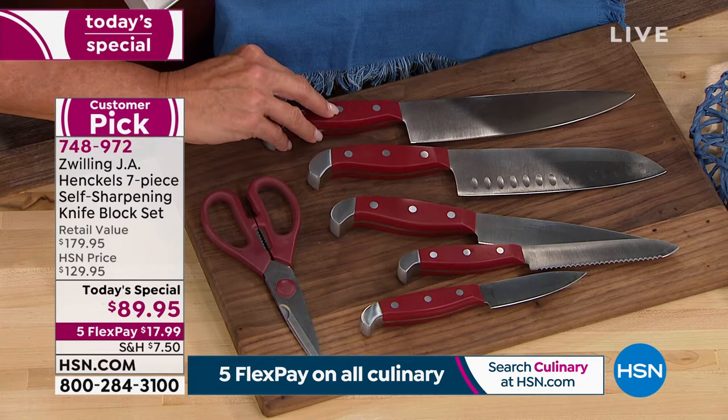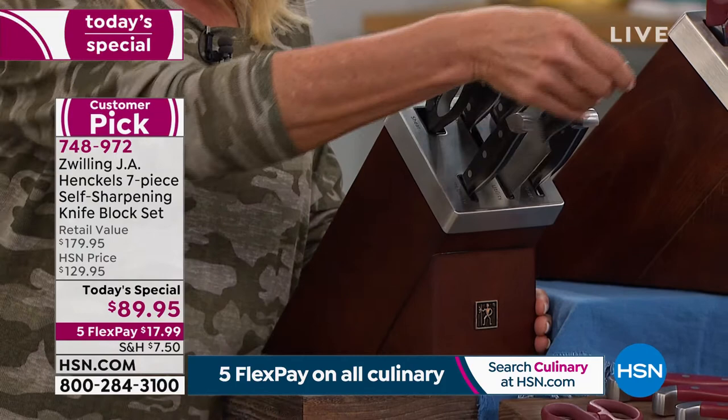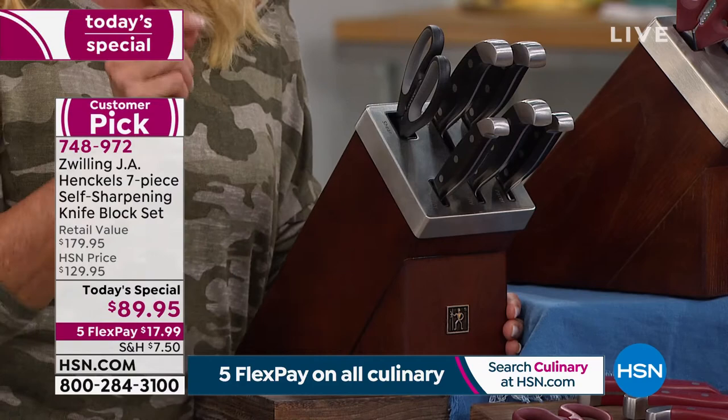Plus, this is the key. This gorgeous block is not just good looking. It is a smart block, because every single time you put a knife back in or you pull it out, it is sharpening that knife back to 95% of its brilliance.